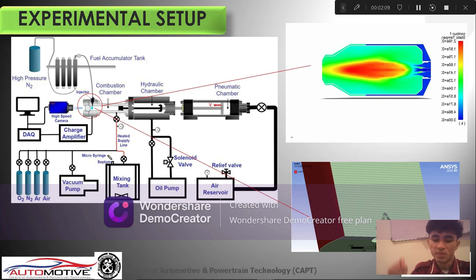The ambient pressure that I used in the study is 1 atmospheric pressure, which is equal to 0.1 megapascal. The injection pressures used, according to the previous research, are 13, 16, and also 19 megapascal. And lastly, the ambient temperature is set to 800 Kelvin.